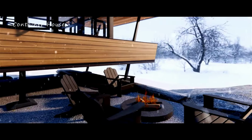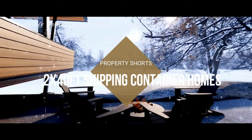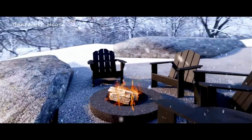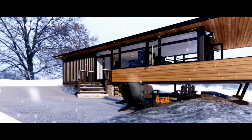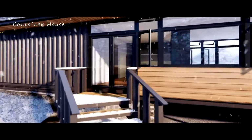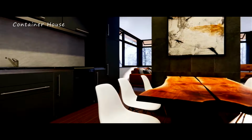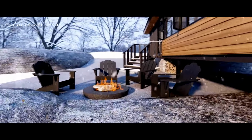Welcome to our 2x40 feet shipping container homes, a unique visit to a small house crafted from recycled containers. Today, we're excited to take you on a tour of this innovative dwelling, which showcases the transformative power of repurposed materials and sustainable design. As you approach, you'll immediately notice the striking exterior of the container house, constructed from two 40-foot shipping containers cleverly arranged to create a compact yet stylish living space. Despite its small footprint, this home is a testament to the ingenuity and creativity of its designers.